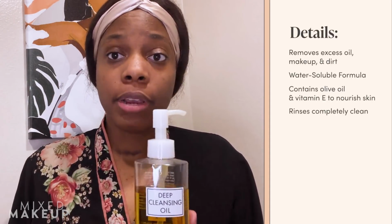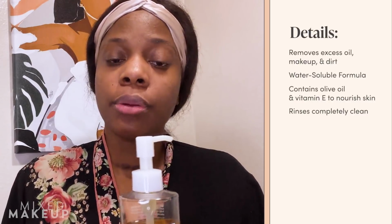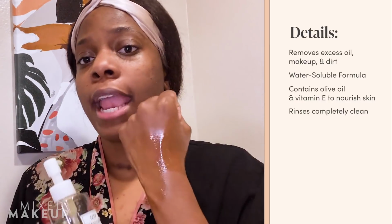I'm not wearing any makeup right now, but I did wear sunscreen earlier, despite not going out today. I put it on my hand, and as you can see, it leaves a little bit of sheen. It felt a little bit viscous at first, but once you cleanse it off and emulsify it, you won't really feel anything. And you're gonna go in for a second cleanse anyways, so you're not gonna really feel it after all that's done. Put like 2 to 3 pumps in my hand.